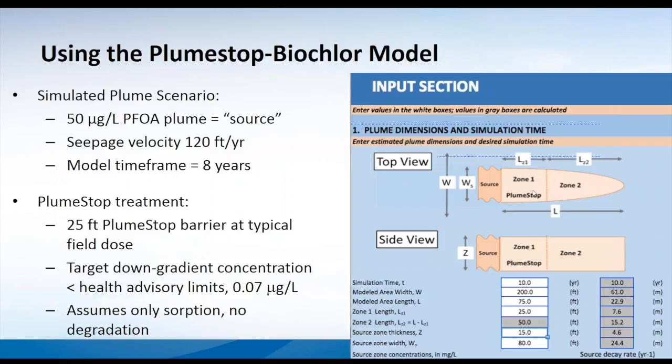And what we'll monitor is just down gradient of the barrier, in order to look at how the plume is moving, keeping a target of a down gradient concentration to be less than the health advisory limit of 70 parts per billion. And again, in this model, we're assuming adsorption only, no biodegradation.